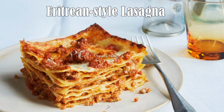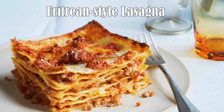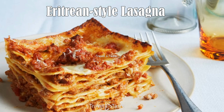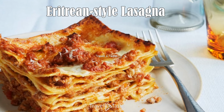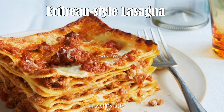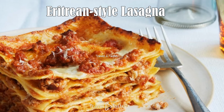Eritrean-style Lasagna. Eritrean-style lasagna, recognized for its adaptation of a classic Italian dish, is a fusion type within Eritrean cuisine that illustrates the country's historical Italian influence. This dish takes the traditional layers of pasta, cheese, and sauce. It infuses it with local spices and ingredients, notably berbere, which introduces a spicy and aromatic dimension not typically found in its Italian counterpart.